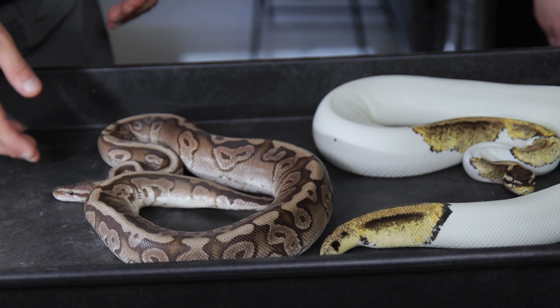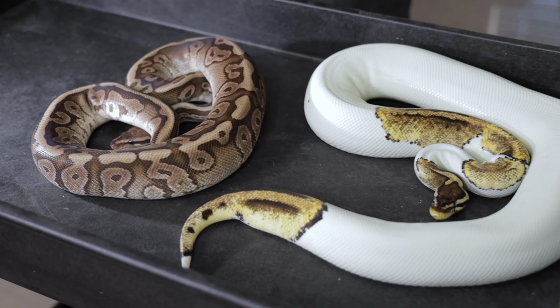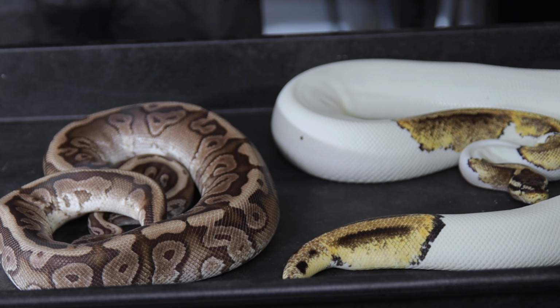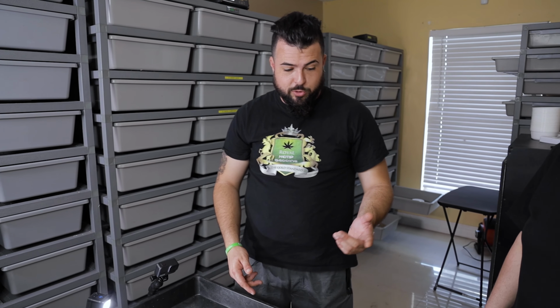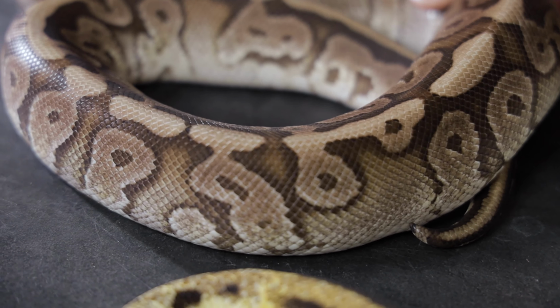So here we have Hidden Gene Woma, Mystic, 100% het pied. And this animal actually was purchased as a Hidden Gene Woma 100% het pied, but actually ended up proving out to also have Mystic, which you'll be able to see in some of the babies. And he has a perfect heart. He's got a perfect little heart.